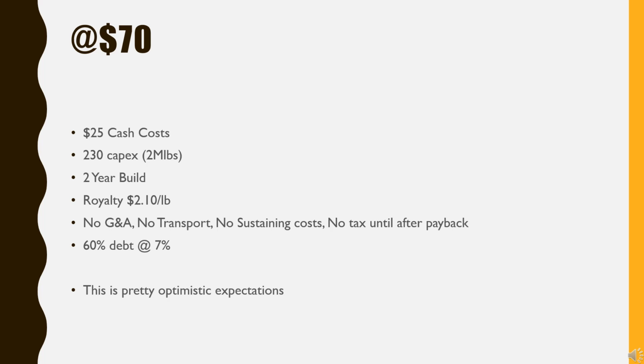The royalty aspect of the uranium, I used $70 in my assumption, and I used 60% debt with the interest rate on the debt being 7%. Again, you could fill in your own assumptions, make your own model if you'd like. Play around with the numbers. It's fun. Well, if we consider that fun, which sometimes I do. I also assumed no G&A, no transport costs, no sustaining costs, and no taxes until after payback.